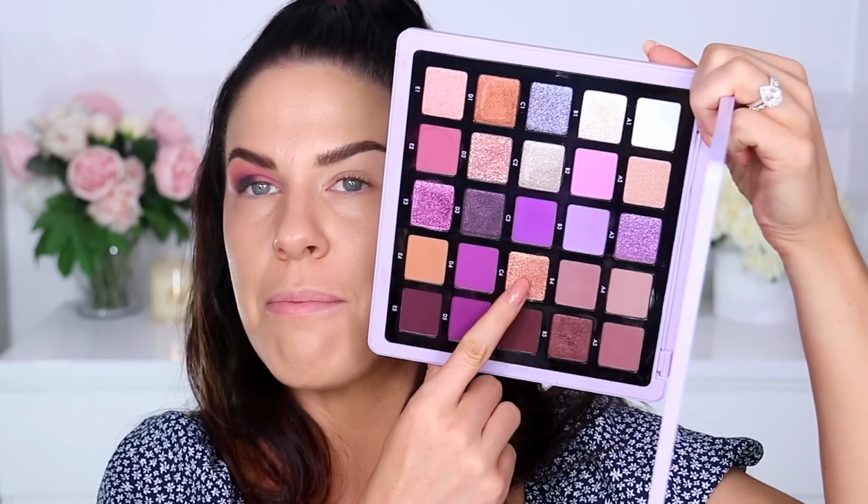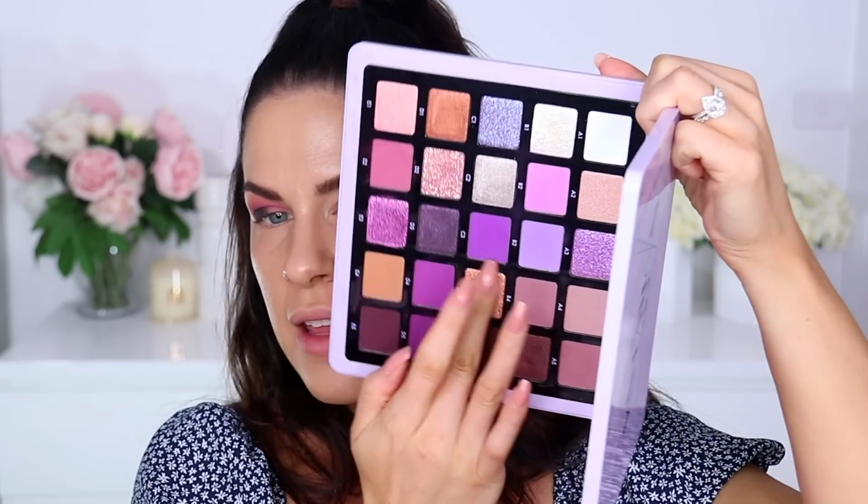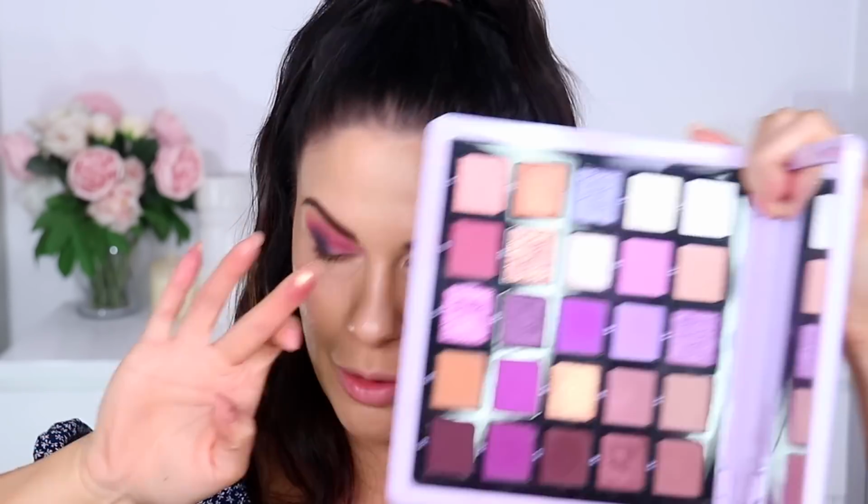Let's do something a little bit fun, a little bit sparkly. Let's go in with this amazing shimmer here. It's kind of like a gold, kind of like a pink. It's a bit of a duochrome color. And I'm going to pack that on the inner corner there. Oh, every time I use this palette, I fall more in love with it. It's beautiful. I am obsessed with this entire situation.